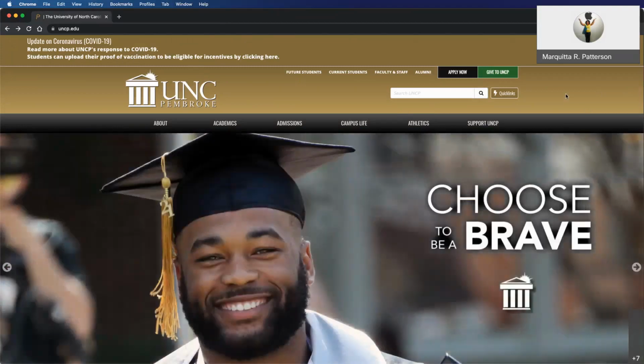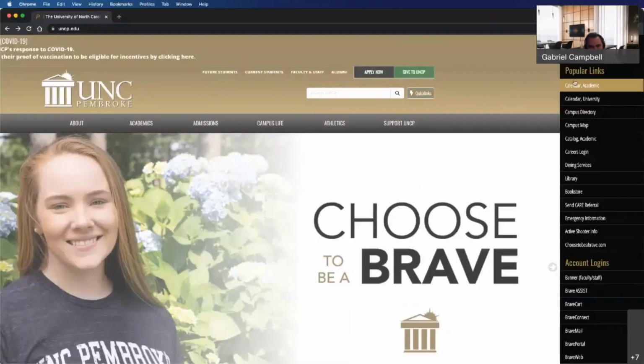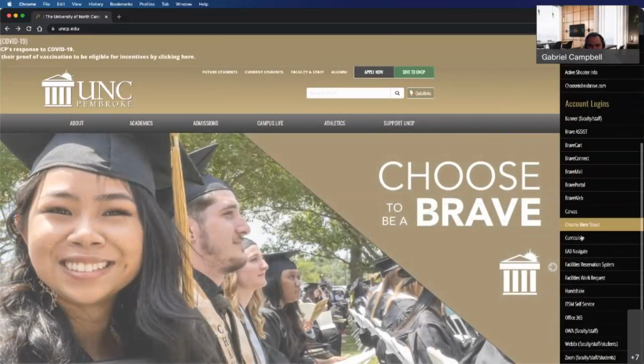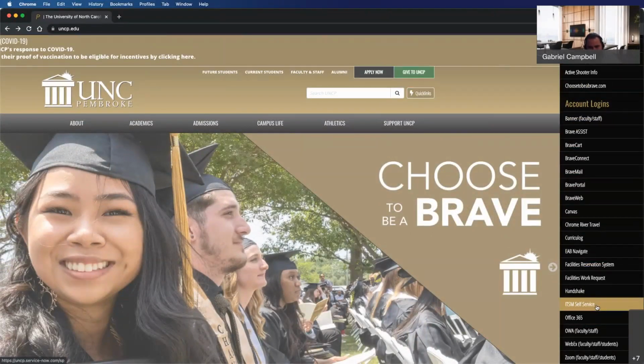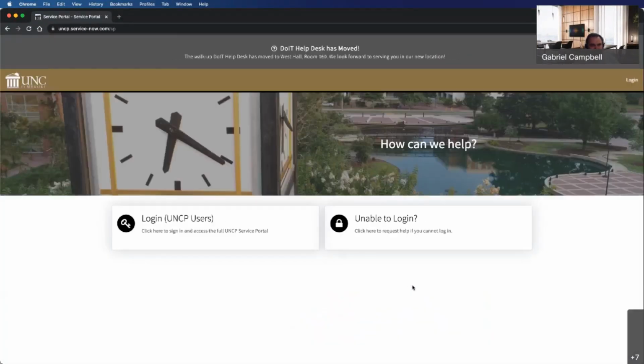So this is our UNCP homepage. The way that you as a campus user would get to ServiceNow would be most easily done from quick links on the main page. If you scroll down to ITSM self-service and click that link, that'll get you to the portal. Go ahead and pull that up. So this is our service portal. Service portal is basically the way that you can see and interact with DoIT.